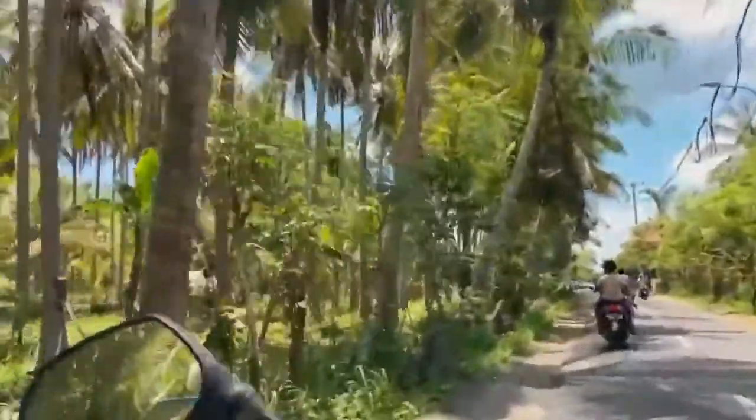Look at all the palm trees around me right now. This is my walk back. Palm tree nation. I love it. It's actually just so nice to walk underneath the palm trees.